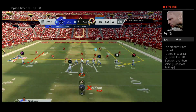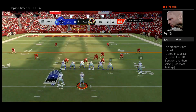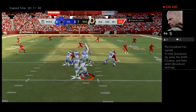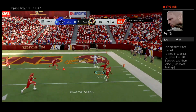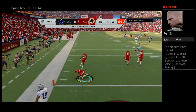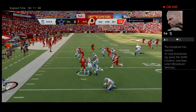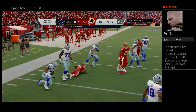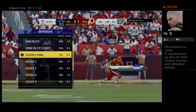Eighth play of the drive forthcoming, and they need 8 yards on 3rd down. Off play action to Elliott. Here's Prescott. Looking for Cooper, and it's intercepted. Picked up by Fabian Moreau. And he's going to return it to the 21-yard line. Intended that time for Cooper.